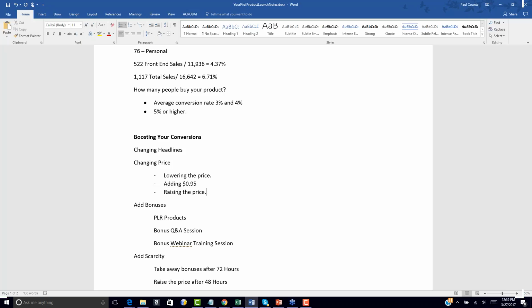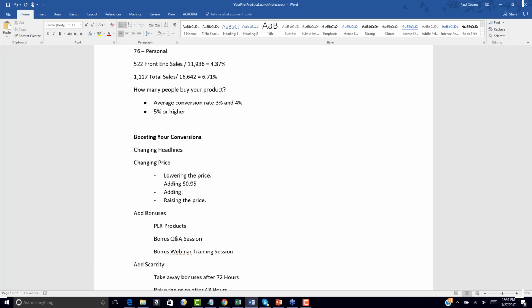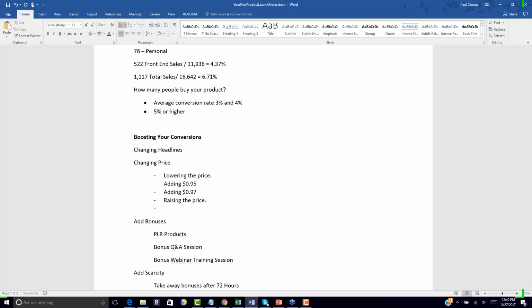Raising the price, maybe you make it 97 and you experiment with that for a minute instead of 95. I can't tell you that there's a formula that says, oh, this price model is going to work, because it's going to be different for every offer and it's going to look different.